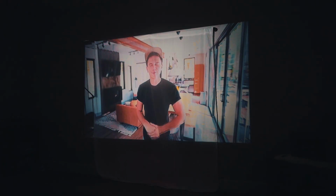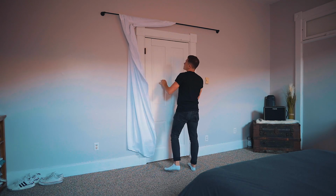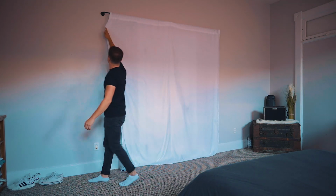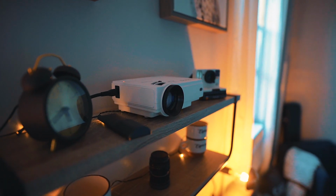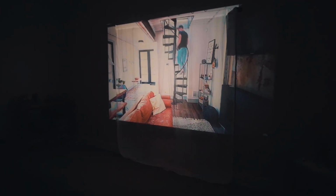It projects onto the wall across from it over my door. Now when you close my door, you pull a sheet, and the projector just goes right on the sheet. Now it's not a perfect fit, but it does the job. I wasn't expecting it to be perfect anyways. It's more for the fun aspect and the aesthetic of it in my room, and just the fact that I can just chill in bed and have a projector in my room, I think is pretty cool. And I think I had a big enough room for a kind of bigger projector, and that's just really fun.